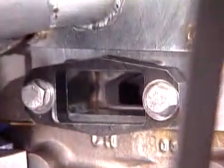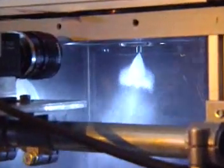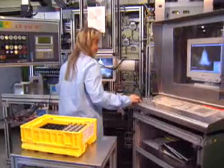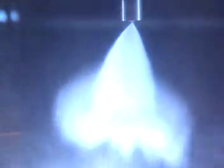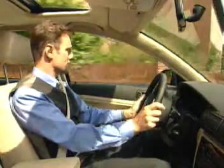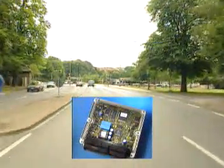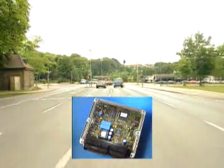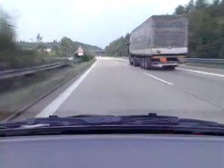The research engine allows us to take a look at what is going on inside the combustion chamber. This testing rig keeps constant pressure and exactly defined conditions in the combustion chamber. As we can see, the shape of the spray stays constant. Direct injection opens up new opportunities in engine management systems. Depending on the demand of the driver, the electronic control unit determines the exact injection amount and timing.